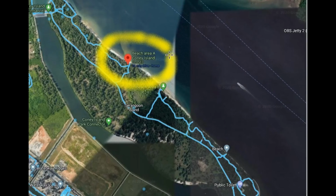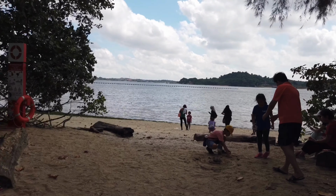So here's the beach area A. So we went for a break and maybe another pictorial from this part.